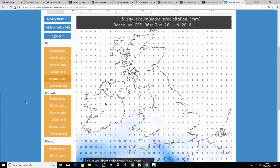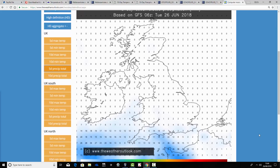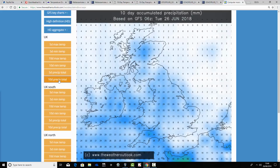Precipitation, though, is more likely. This is the 5-day accumulated precipitation forecast based on the 6 o'clock run of the GFS. Very dry in the next 5 days for most parts of the country, but down across northern France and into the Channel, you see precipitation creeping up there. But for most parts of the country in the next 5 days, we're at 0 millimetres. No precipitation whatsoever. But look at the 10-day, and it's quite a change.